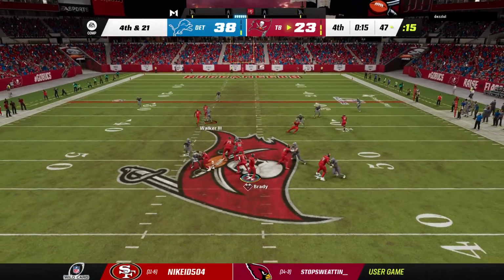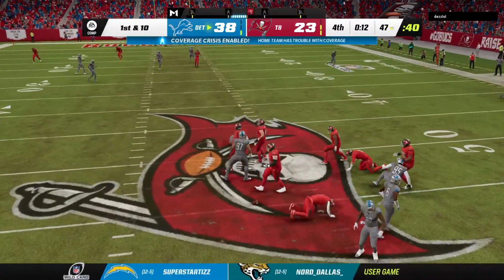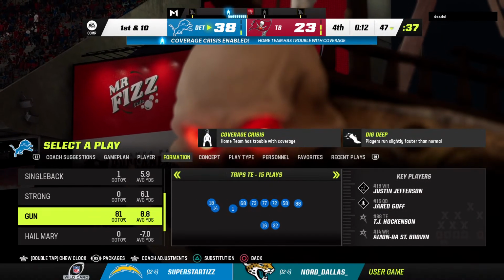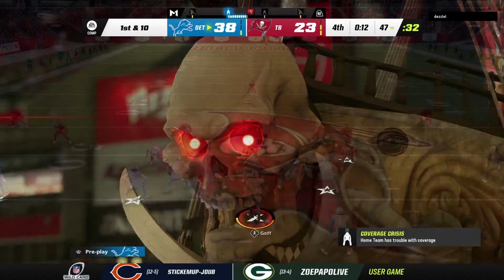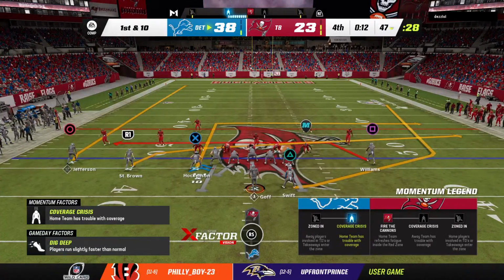Now Brady got to have this one. Hit as he throws, and this is going to be incomplete. They had to go for it with such little time remaining, and as a result, their playoff run may end right here. The Lions offense ready to kick off their next drive.